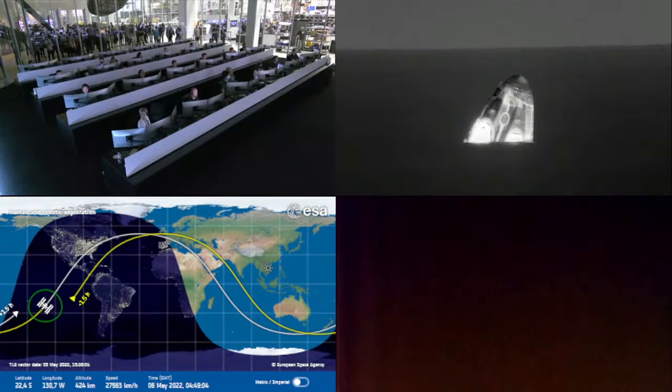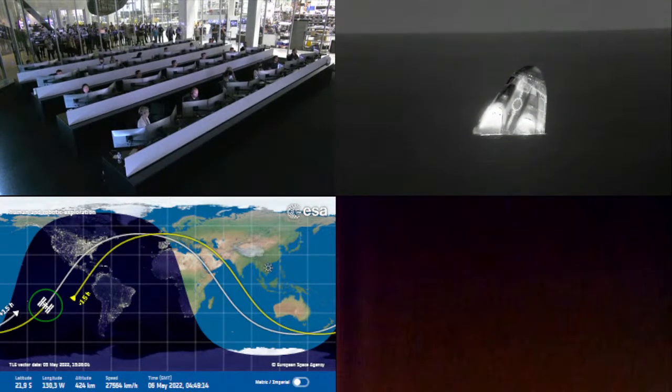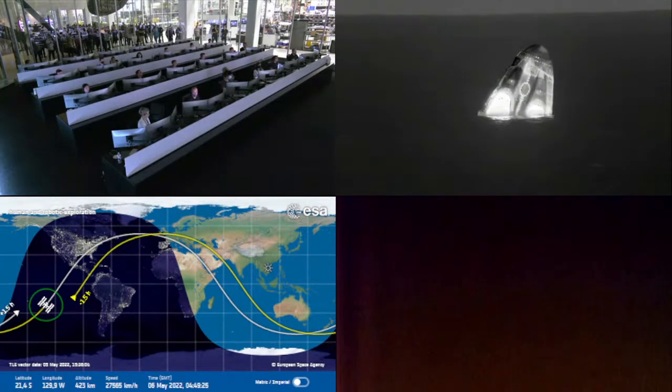Of course, the crew uses the forward hatch, which is located under the nose cone at the very top of the capsule. They use that forward hatch to get in and out of the space station, but it's that side hatch that is utilized for ingress and egress, or to get in and out of the capsule while it's on Earth. So yeah, when that side hatch opens, it's the first time it's been open since they launched in November.